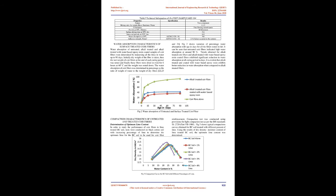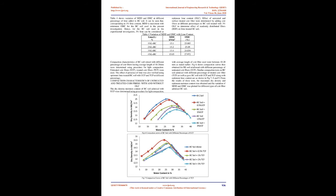On the basis of review of literature 18, 19, 20 and 21, alkali treatment was adopted to surface modify the coir fibers to be used as reinforcement in BC soil, and the compaction characteristics of the same were compared with untreated coir fiber reinforced BC soil. Surface modifications of coir fiber were carried out in stages as follows.